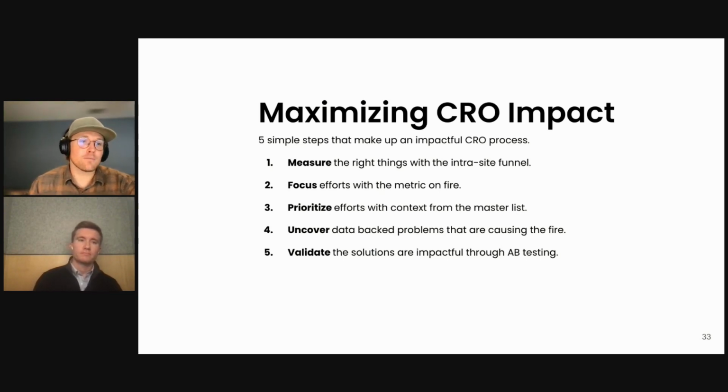Making sure that your solutions are making an impact, not just pushing them live, because 9 out of 10 times it's probably going to be detrimental to the user experience, whether it actually provides an impact or doesn't provide an impact at all. You can see that through A/B testing, and so that's really key to make sure that the changes you're making are actually improvements and helping impact that metric on fire that you've identified. So that's the 5 steps in maximizing the CRO process. I'm going to turn it over to Sheldon here. He's going to talk through setting up this in GA4.